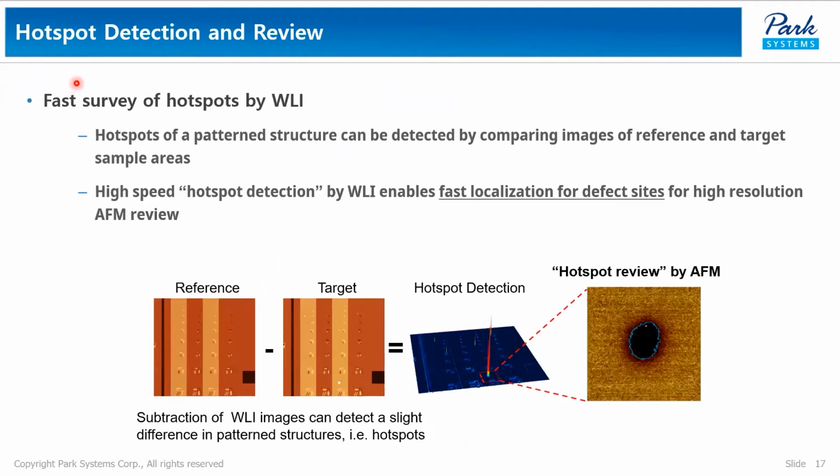This is another very attractive application of the AFM and WLI hybrid system in various industries. This hybrid setup can be used in defect hotspot detection and review. Hotspots of a pattern structure can be detected by comparing images of reference and target sample areas. High-speed hotspot detection by WLI enables fast localization of defect sites for high-resolution AFM review. Developing software for automated review of hotspots detected by WLI and AFM is one of our big homework items.